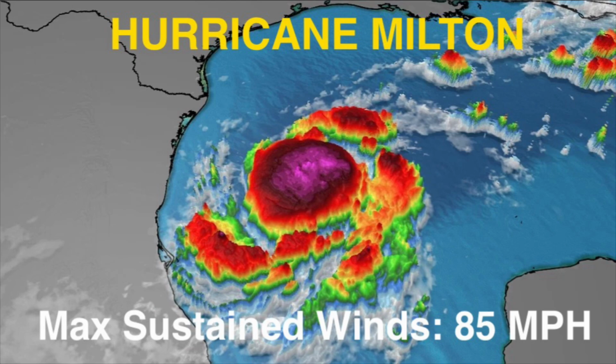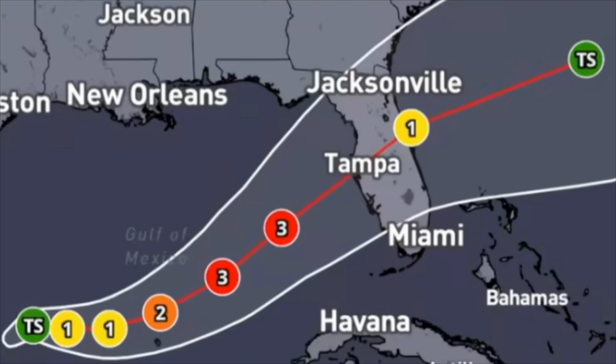An 85-mile-per-hour hurricane getting its act together across the west central part of the Gulf of Mexico and getting ready to slam into the west coast of Florida, anywhere between the Tampa Bay area and Fort Myers. I'll be showing you some information on here that shows you the track, the spaghetti models, and the potential intensity, which could be very significant here. Right now, here's the updated forecast track.